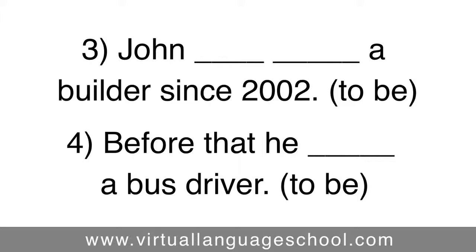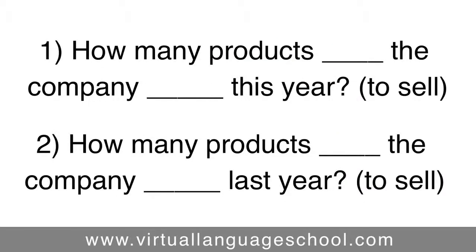The answer to sentence 3 is John has been a builder since 2002. This, again, is the present perfect. We are talking here about a situation which began in the past but leads up to the present. John is still a builder today and will possibly continue to be tomorrow and the next day and so on. Sentence 4 is before that he was a bus driver, the past simple. Here we are talking about John's career situation in the past before 2002. This is finished time.